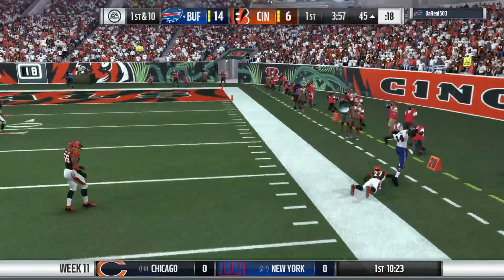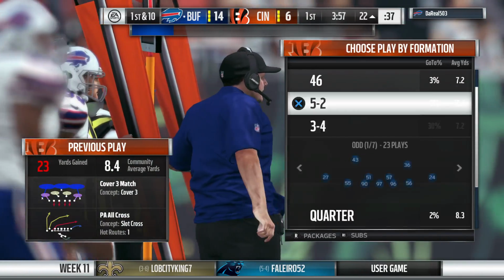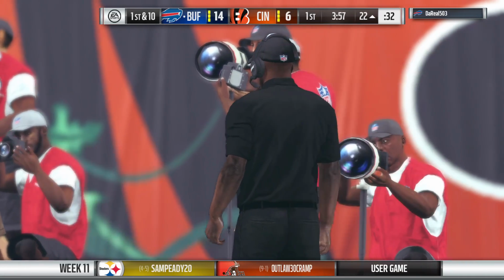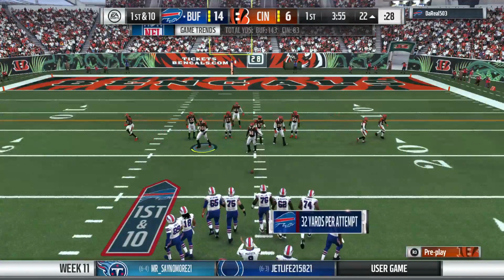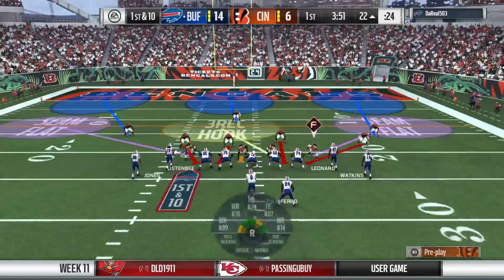He'll hit Watkins on the crossing route. 23 yards on the play. He may have had some offseason foot surgery, but that hasn't prevented Sammy Watkins from being Sammy Watkins, and that's special. And when we see him before the game running the route tree, looked like the same Sammy Watkins to me that we saw a year ago. Yeah, and I think he's going to just keep getting better and better.